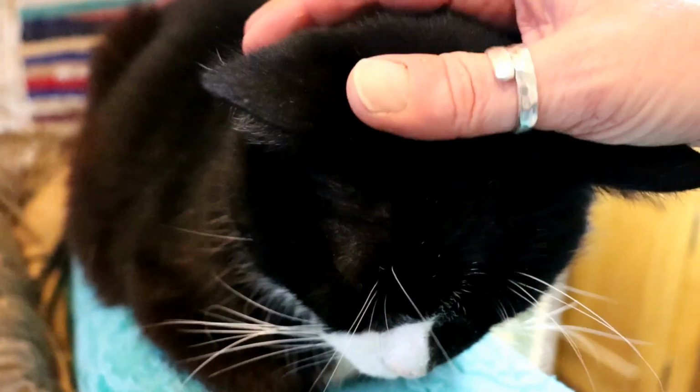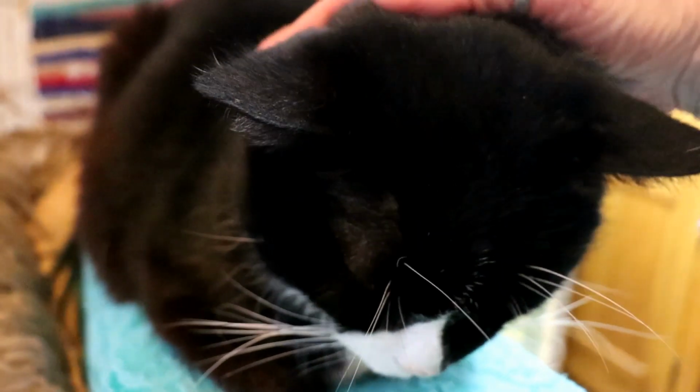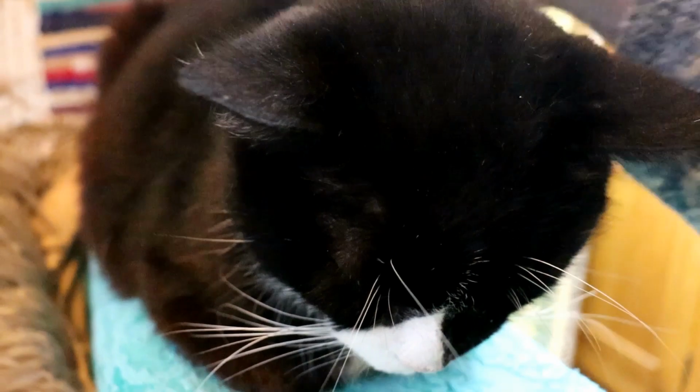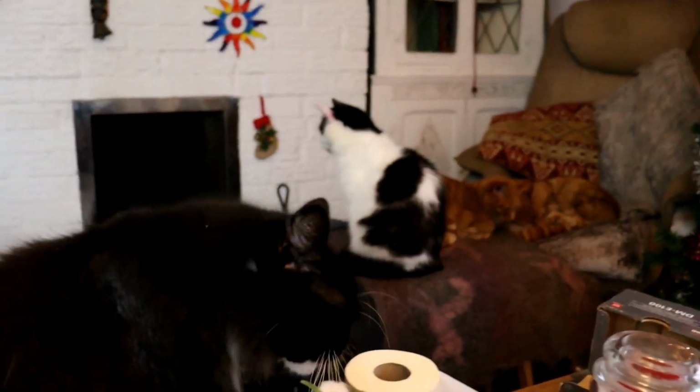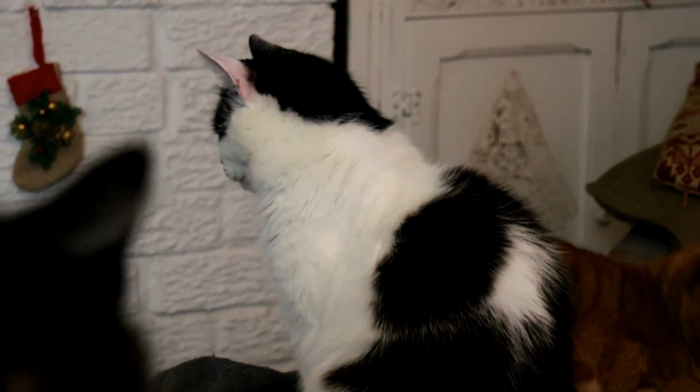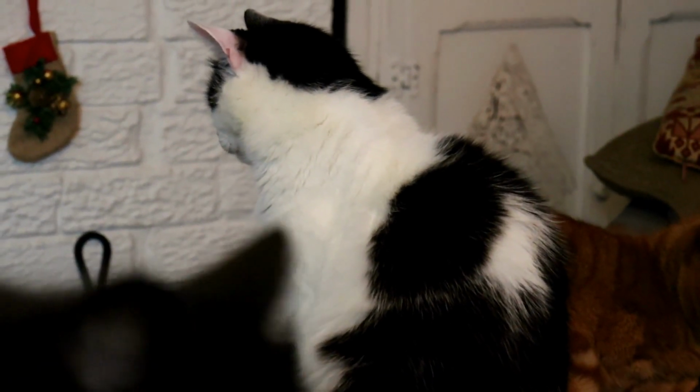And I'm sad to say that we no longer have Freya here. She sadly passed away, my lovely little black and white cat. But we do have Willow, who's her daughter. So this is Willow, the black and white one here. I'll just zoom in for you. Willow. She's a bit spoilt, Willow. She won't do what she's told at all.